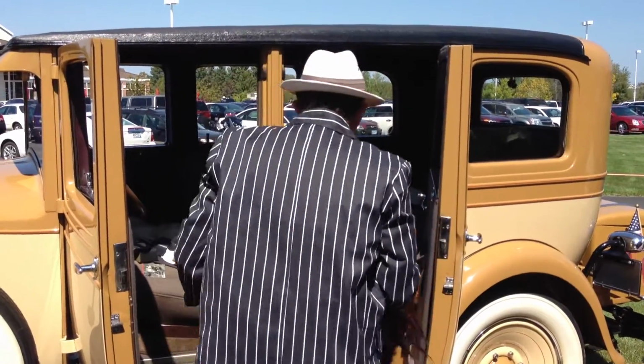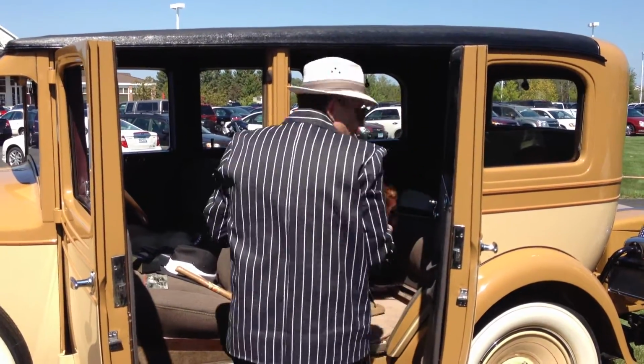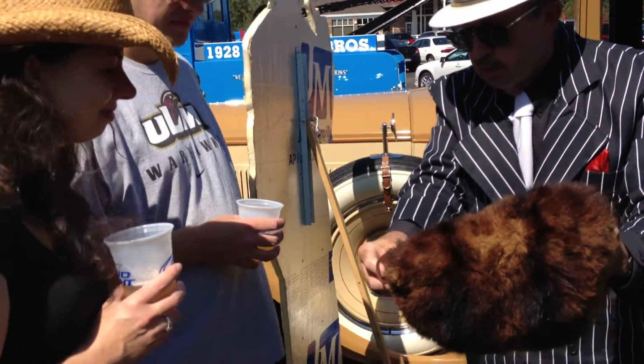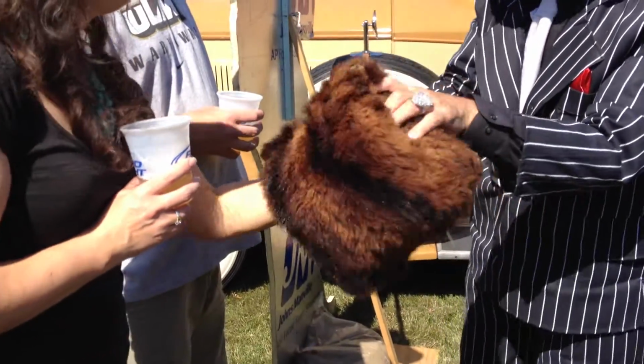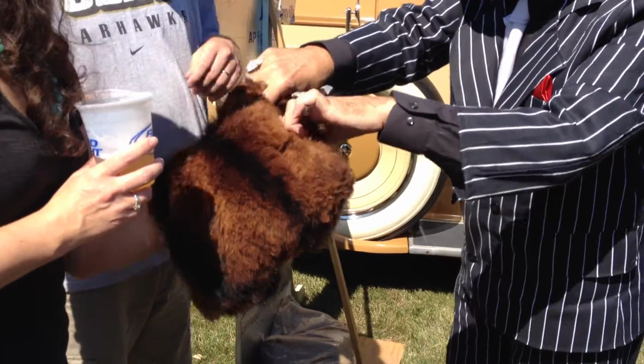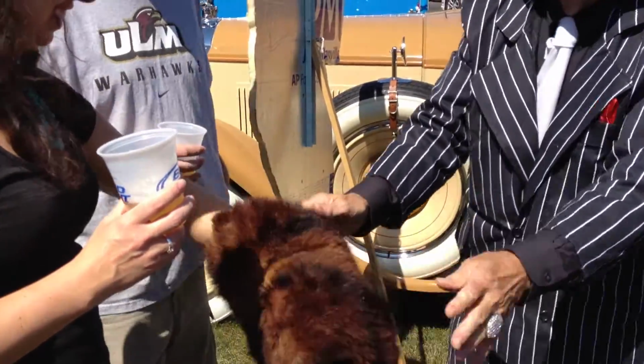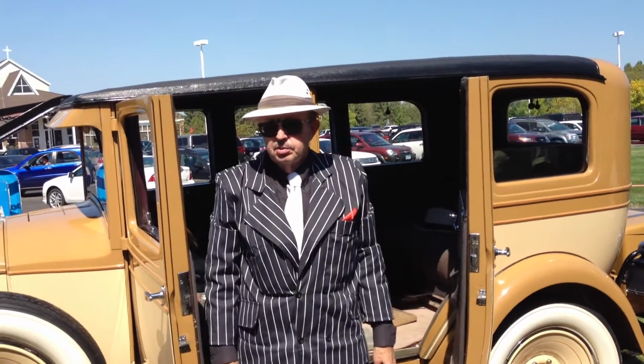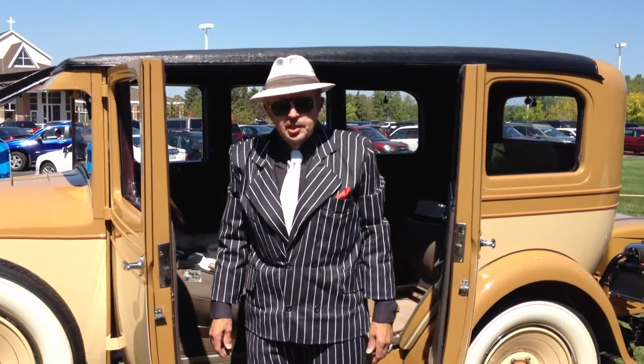Well, they used, well, you got your hands full. You just stick one hand in there, and the other hand went in there. And so they were muffs. That's a mink muff right there. And so that's what ladies used. But how else did they stay warm?